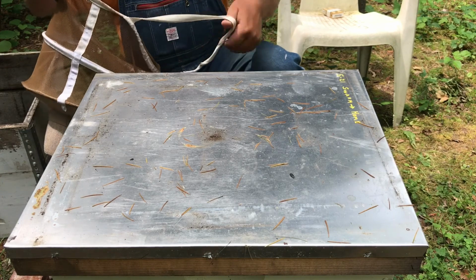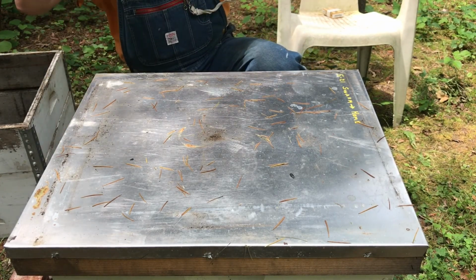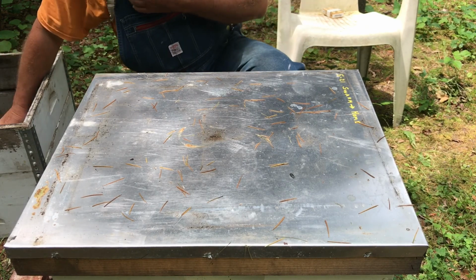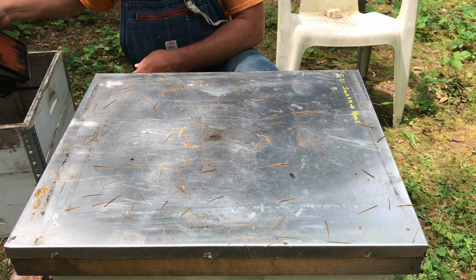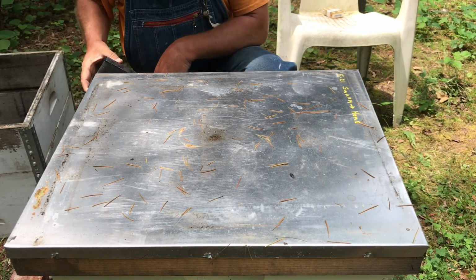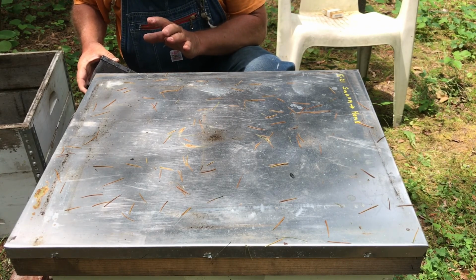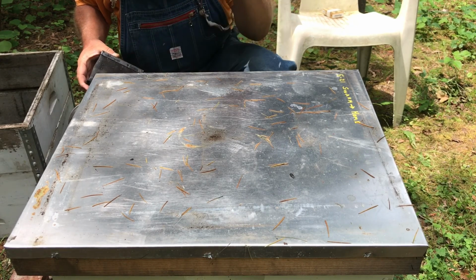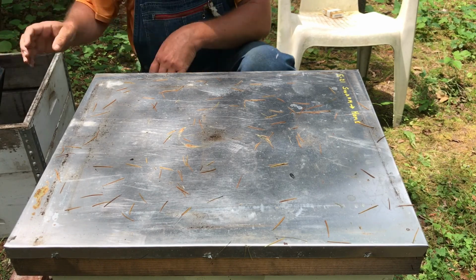I haven't fed these. I haven't fed them or anything. So it should be interesting. And I'm going to use as little smoke as I can, because when you start using smoke, the queen will run on the comb. And if I can, I want to see her, because I want to see if she's marked, because I think she came out of one of my production hives over there. So let's see what we got.